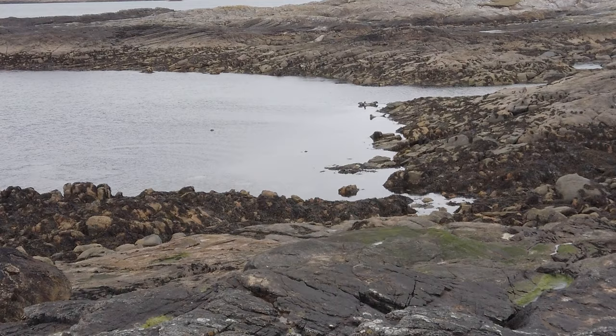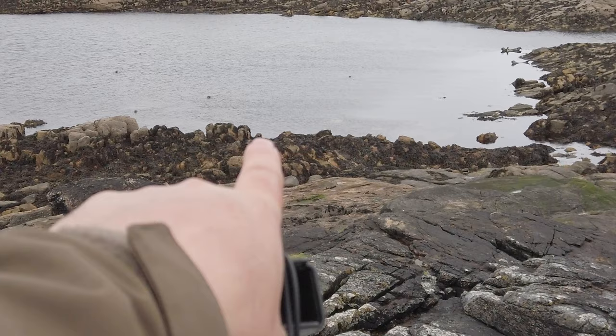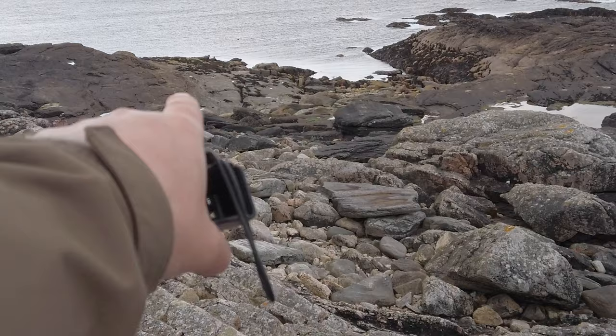Hopefully you can make this out, but we've got some grey seals just down there and lots in the water just here, and then over there there's some more on the rocks just down there.